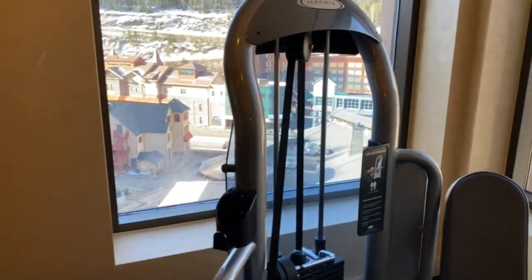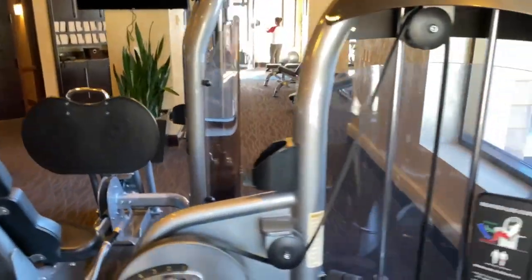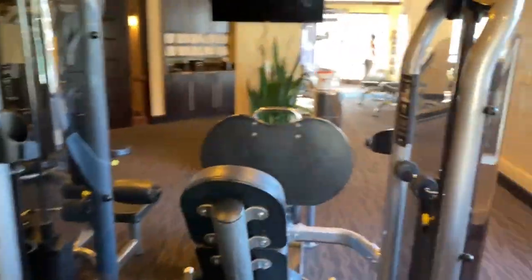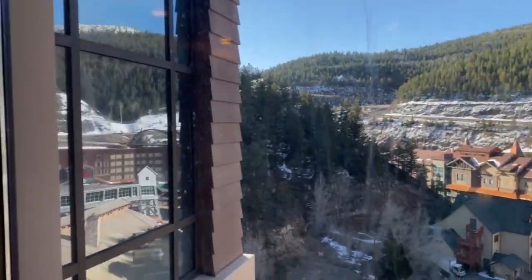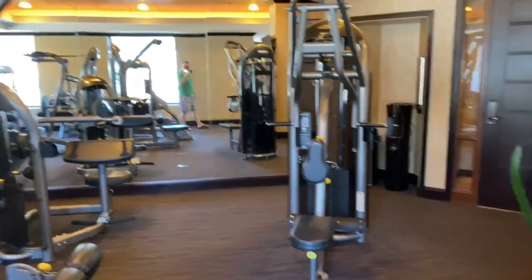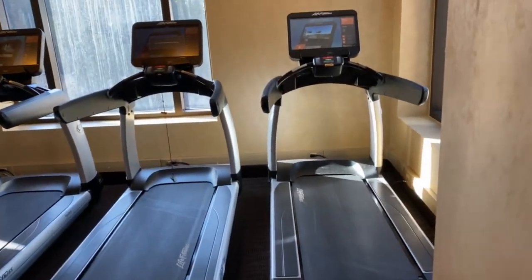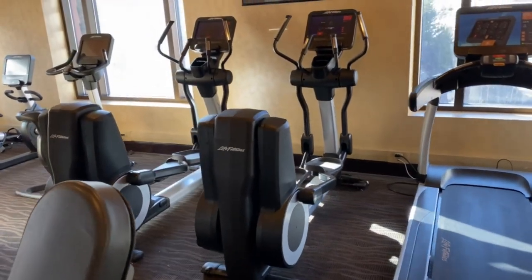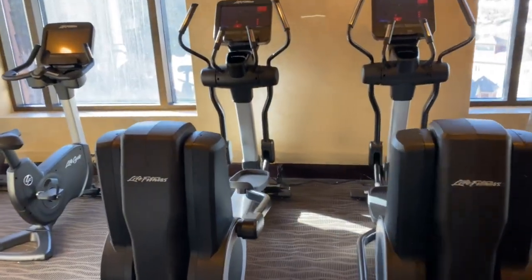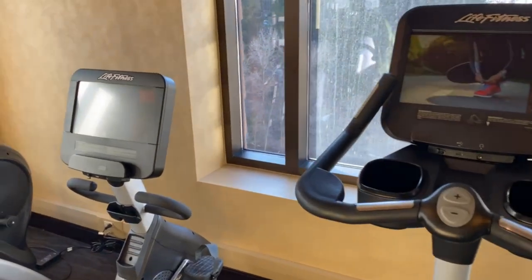You can see over here, you've got a view as well where you can do your workout. So, lots of lifting equipment. I think I just got stuck. Another view outside. We are about 30 to 45 minutes outside of Denver. To the west, then you can see a bunch of treadmills, ellipticals, a couple different types of bikes. Still, you've got that view.